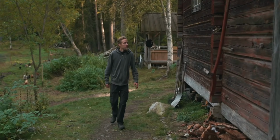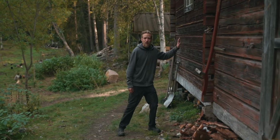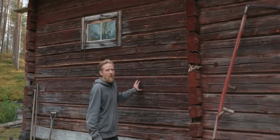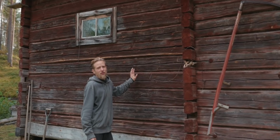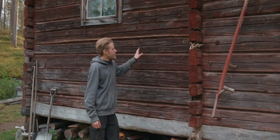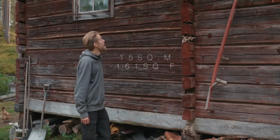So this is where we live. And this is the wall that separates the cow house from our living space. So we only got this, I don't know what it is, 3 or 4 meters wide and 5 meters the other way. But it's 15 square meters.